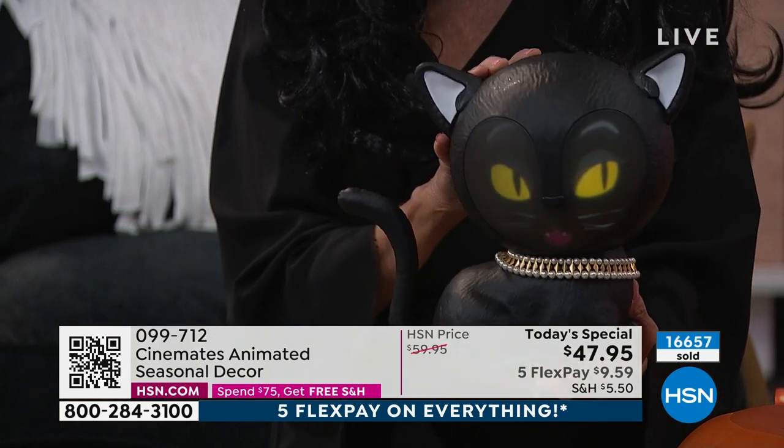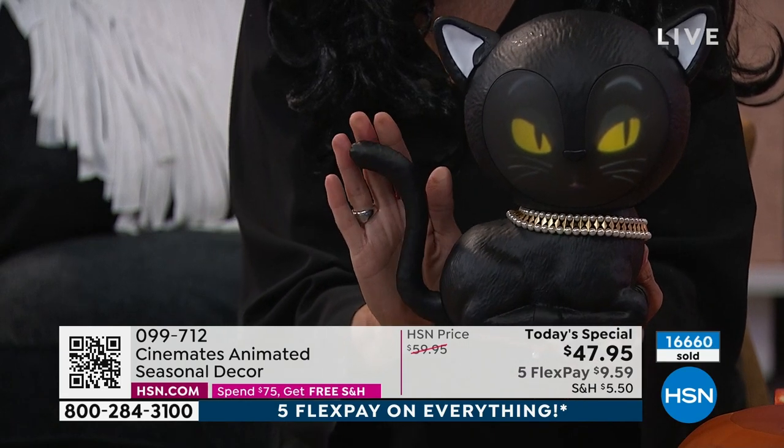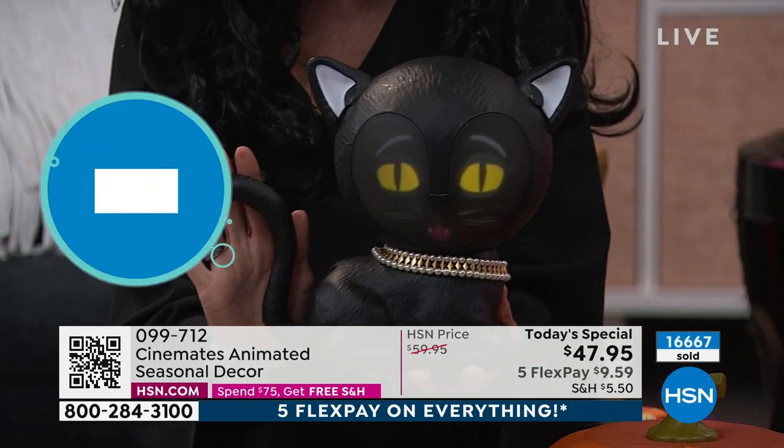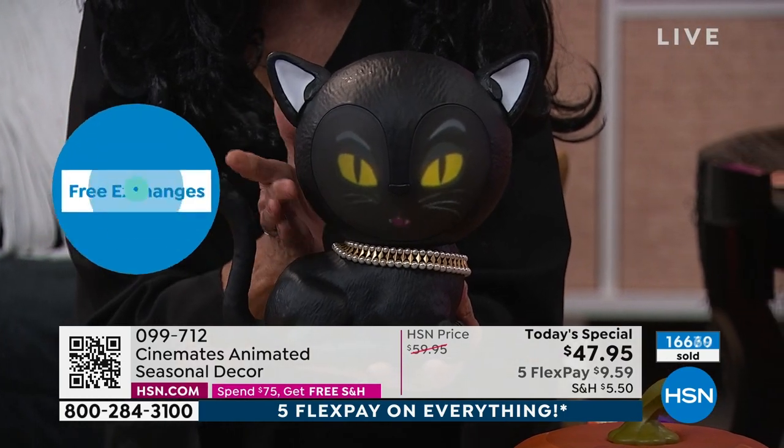Look at her eyes just flashing up and down, those gold eyes. Look at that. Whiskers.